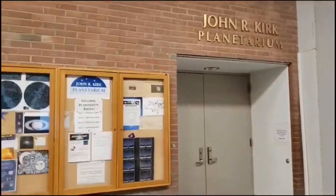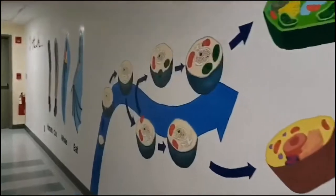So, as a precaution, every student has to swipe into the buildings. It's just to keep our campus safe during this pandemic. To the right here is the planetarium. You might have Exploring the Universe in there, which is a really cool class to take. And across from it is the auditorium where I have lectures sometimes.